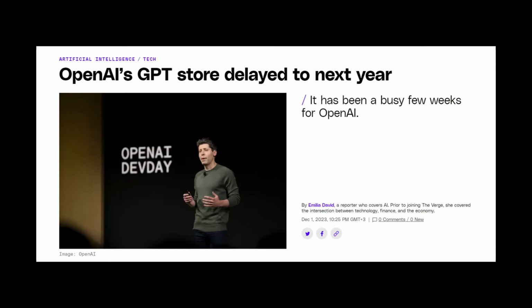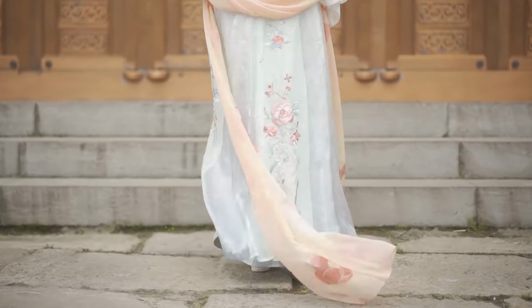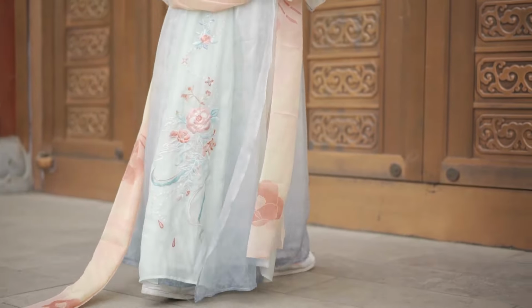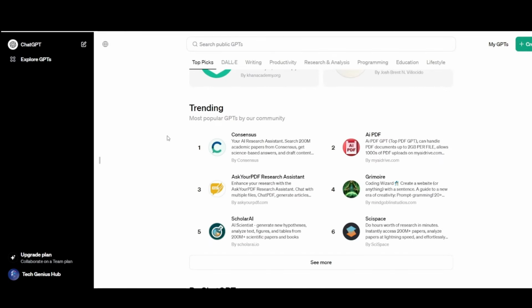However, it's not all smooth sailing. As reported by The Verge, OpenAI faced some delays in the release of the AI agent. We'll explore the challenges they encountered and the steps they're taking to address them. After all, transparency is key in the world of AI development. The store was initially supposed to launch in November, but it had to be delayed as OpenAI had a very busy month firing CEO Sam Altman and then rehiring CEO Sam Altman. The date slipped to December, then was postponed again.